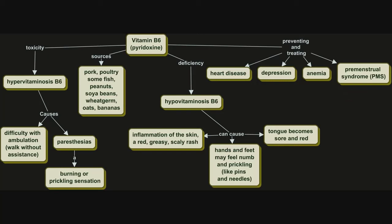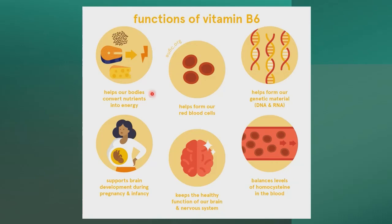Vitamin B6 also helps our bodies convert nutrients into energy, helps form our red blood cells, helps form our genetic material such as DNA and RNA, supports brain development during pregnancy and infancy, keeps the healthy function of our brain and nervous system, and at the same time balances the level of homocysteine in the blood. This homocysteine can alter the coagulation properties of our blood.